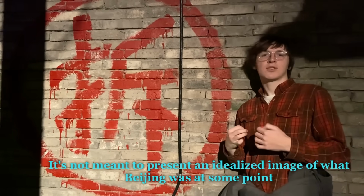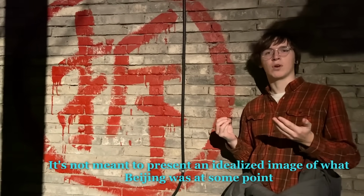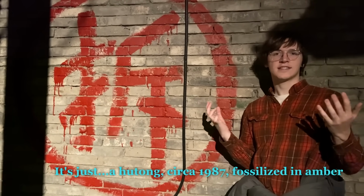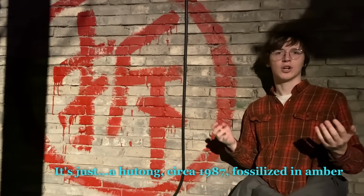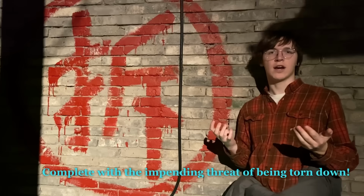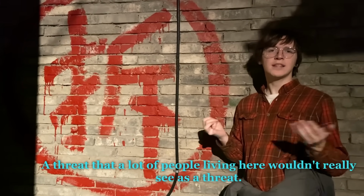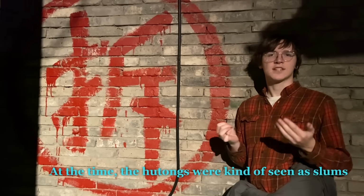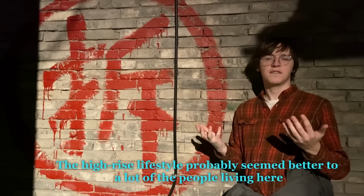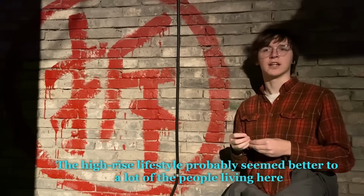It's not meant to present an idealized image of what Beijing was at some point. It's just a hutong circa 1987, fossilized in amber, complete with the impending threat of being torn down. A threat that a lot of people living here wouldn't really see as a threat. At the time, the hutongs were kind of seen as slums. The high-rise lifestyle probably seemed better to a lot of the people living here.